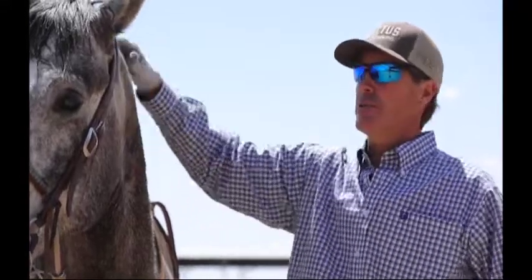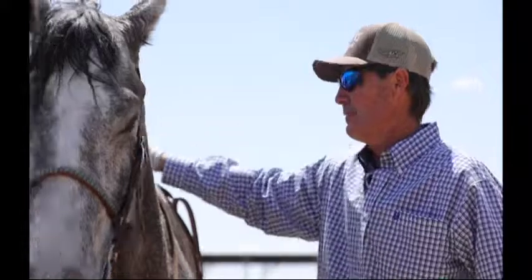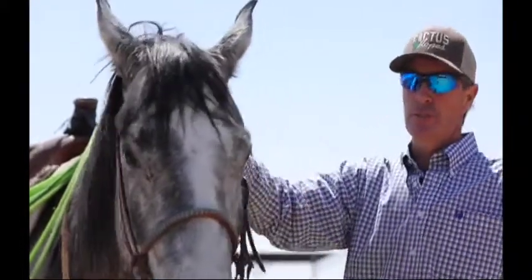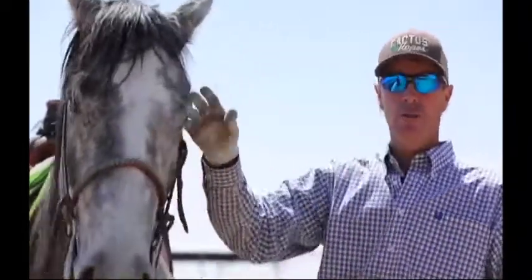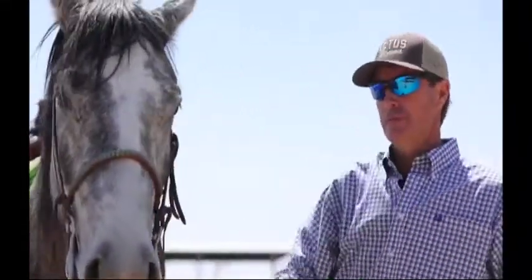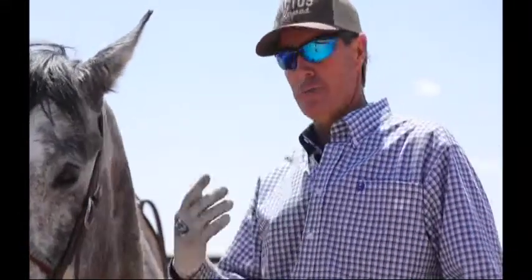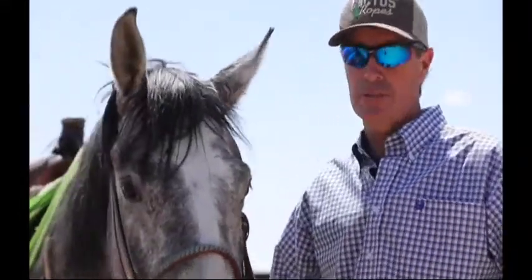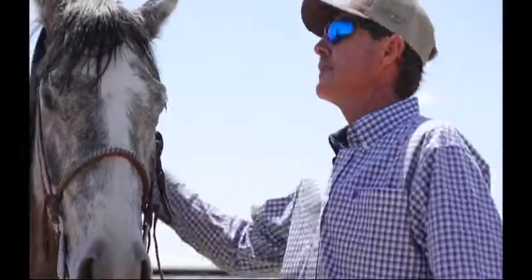This horse has a great conformation. This is the biggest horse we've ridden since I've been here, probably 15, maybe one or two. This is a great size for a head horse, big enough to get a hold of the steers, and really likes me a lot. Anyway, I think he has a great conformation, straight, not a blemish on him. It's a beautiful, beautiful 5-year-old gray horse, 4-year-old gray horse.